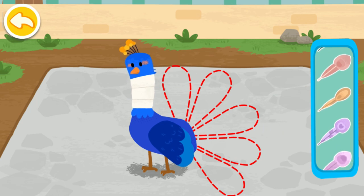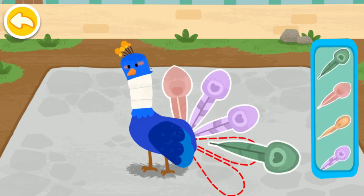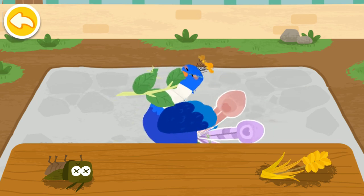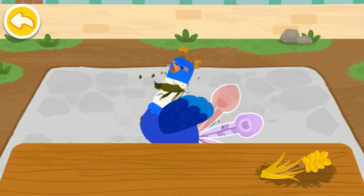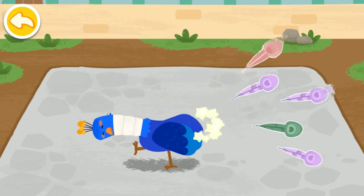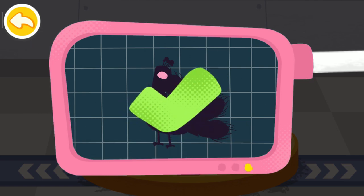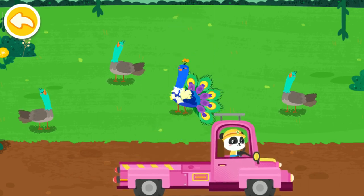It wants beautiful tail feathers. Peacocks like to eat leaves and insects. Jungles. Goodbye, Peacock.